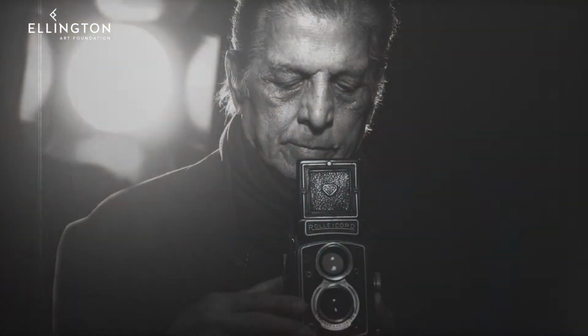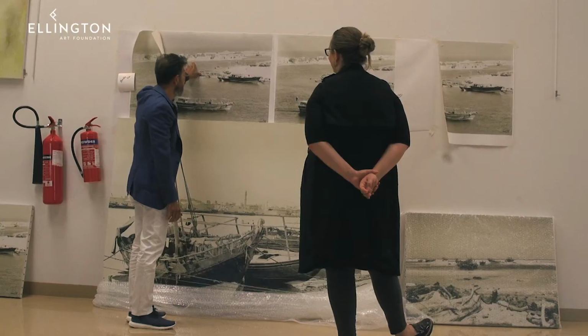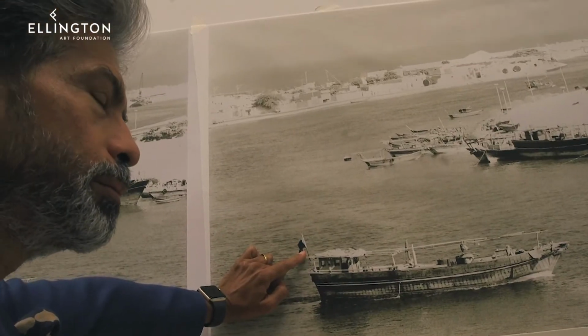So I come from a very artistic background. My family has been in the UAE for almost 54 years. My father is a royal photographer who came in the 1960s before the UAE was formed, and he actually worked with all the founding fathers and took thousands of pictures of the history of the UAE and also the founding fathers.